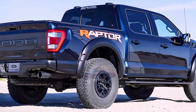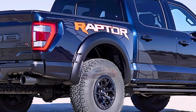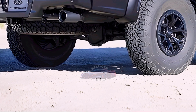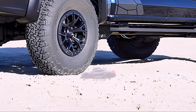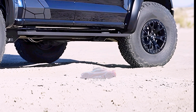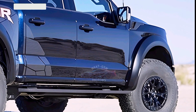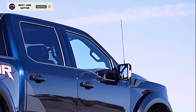Customizability is another key area where the 2026 Raptor excels. Buyers can choose from a wide range of accessories and factory options, from beadlock-capable wheels and performance exhaust systems to upgraded lighting and off-road navigation tools. For those in Germany, Ford has made sure to offer region-specific options, including metric instrumentation and Euro-compliant lighting packages, ensuring that the Raptor meets local regulations without sacrificing performance.